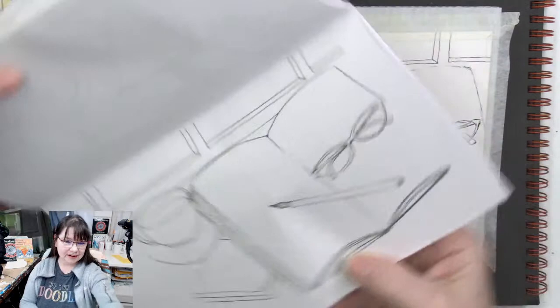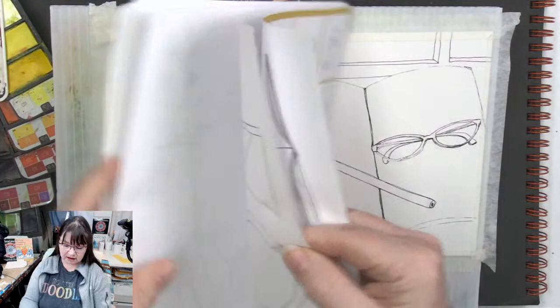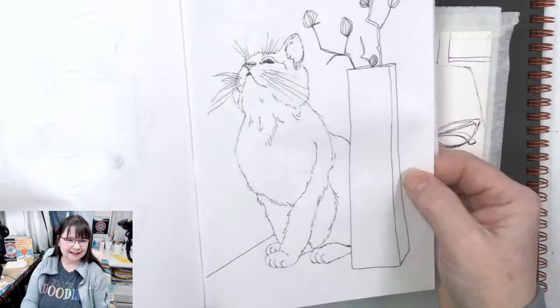This is what we're doing today. Monday is going to be the sunflower. Pretty, huh? And then Tuesday will be the cat. I'm really looking forward to doing that kitty cat. So stick with me if you want to paint along.